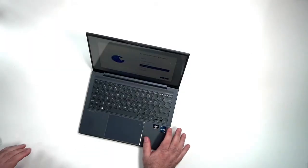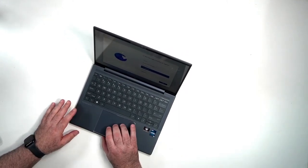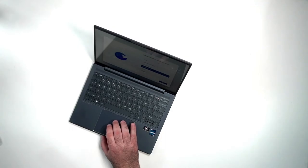So let's get this set up here. So I'm in the United States. And I can put this on over here. Okay, let's say United States. Okay, let's see how bright this can go. Nice and bright. Now, I think this is going to be a 400 nit display or 500 nits. I don't remember.